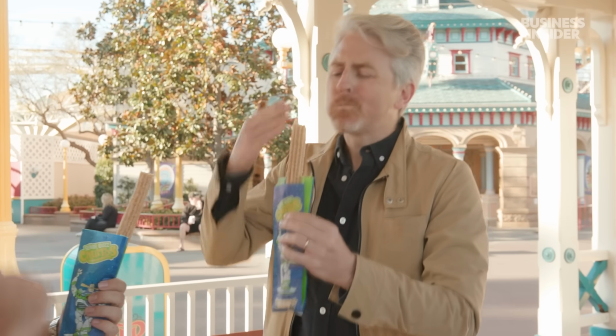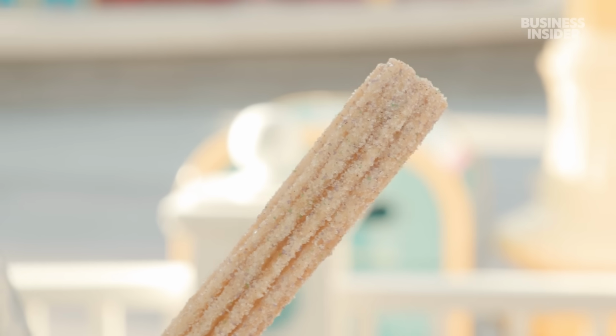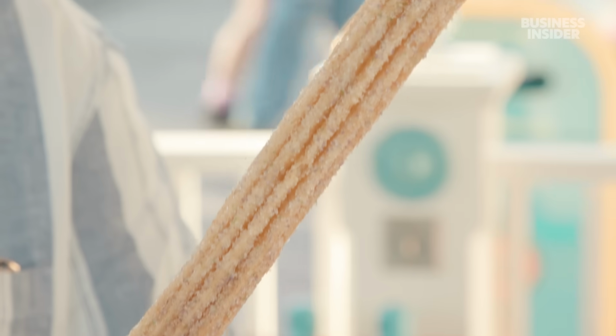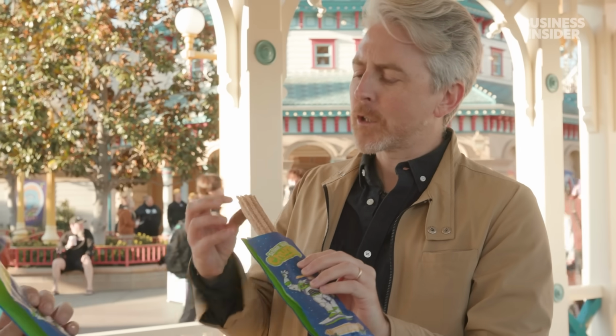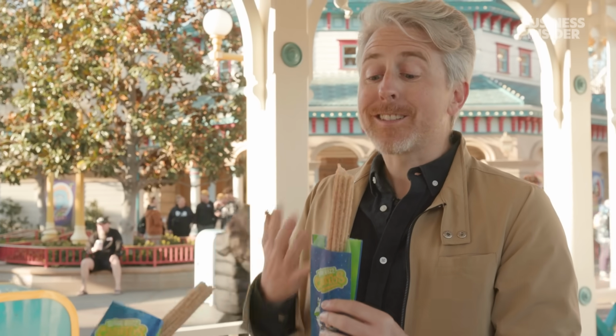Dude. Perfect. It's perfect. Now this one has some colored powdered sugar. That's what makes it out of this world in a Senor Buzz Churros. But the flavor, this is a Disneyland churro. It's warm. It feels fresh. It's got a crispiness to it. I don't have the strongest opinions on churros for or against, but this is an incredible churro.